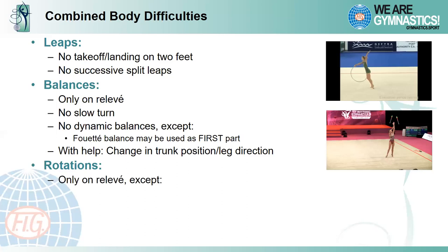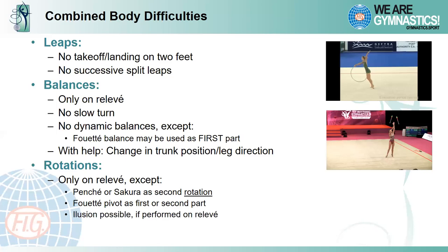Rotations, only on relevé, except penché or sakura as second rotation. Only as second rotation are accepted. This is very important because we saw examples with first rotation. Fauteuil pivot as first or second part, illusion possible if performed on relevé. No rotations that have more than one shape are allowed.